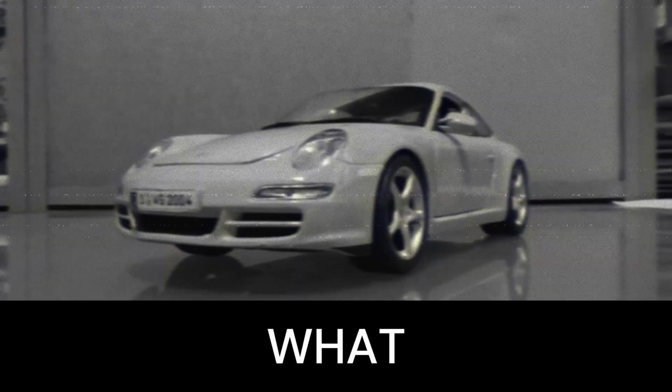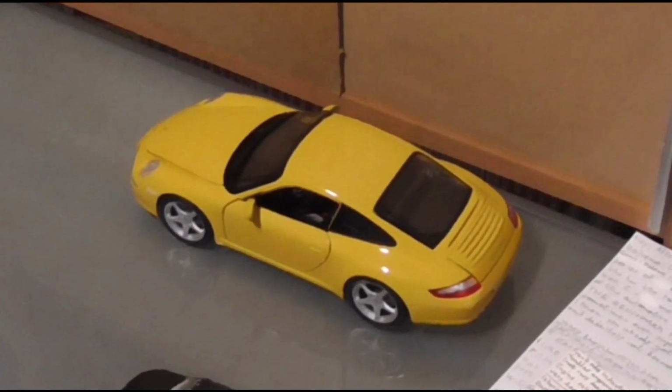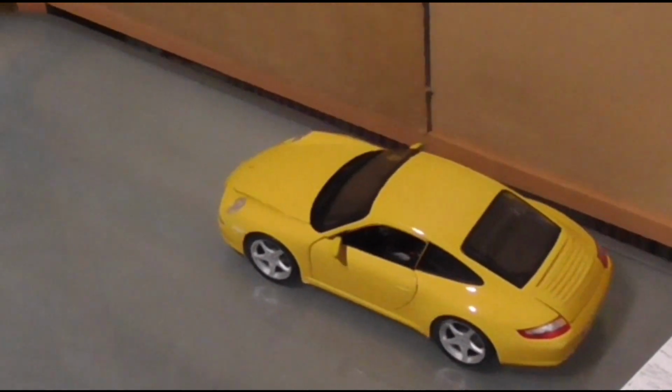Yay! Would I trade this 911 model for another 911 model? Maybe a better quality one? No, it's too significant for me.